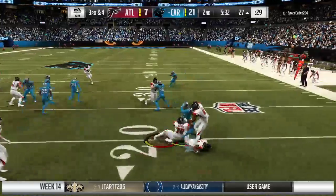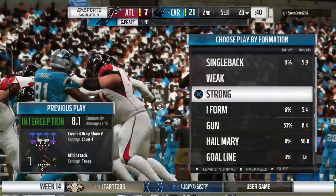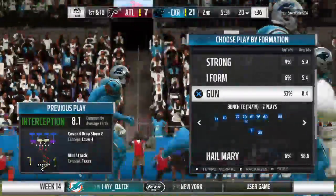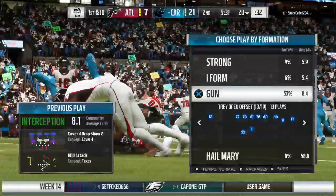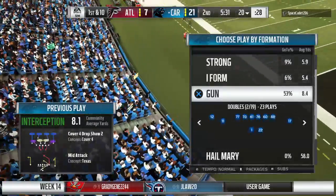Picked off at the 11. And he's going to get this one back to the 20-yard line. Brandon, this is a veteran quarterback back there. He should know better than to make a throw like this. This is definitely not his best ball, and I think he knew this was trouble the second it was leaving his hand.